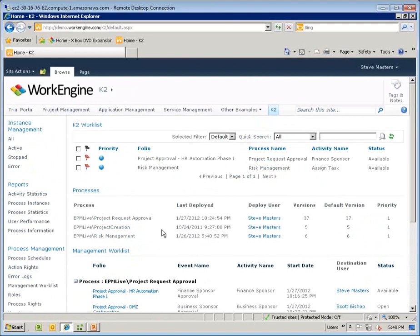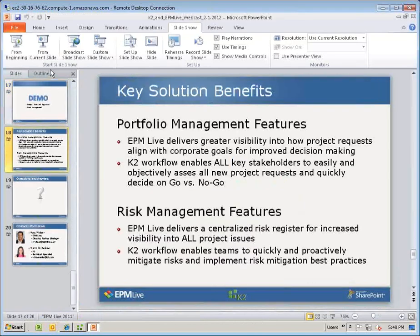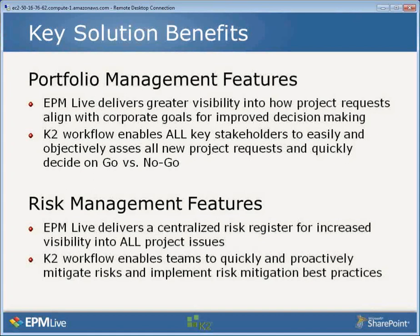All right, so at this point, I'm going to go ahead and get back to our deck real quickly and just give a quick summary of what we showed today. So regarding portfolio management, we saw how stakeholders have visibility into project requests, allowing for improved decision-making with automatic task allocation and project creation. For risk management, EPM Live and K2 together help stakeholders proactively mitigate those risks by giving accurate, again, visibility into risks and escalations based on thresholds set for that type of a project.